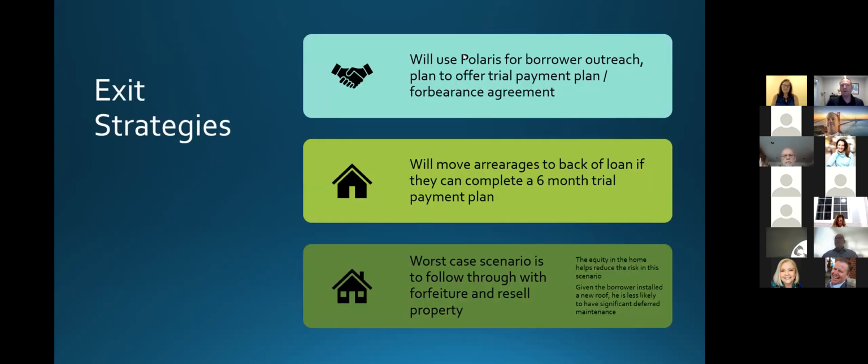So this one is a little bit of an older deal, but I used a third party called Polaris to do the borrower outreach and get all of this set up. They're actually not in business anymore, but you could do the same thing through your loan servicer, or you could do it yourself if you had the proper training and experience.